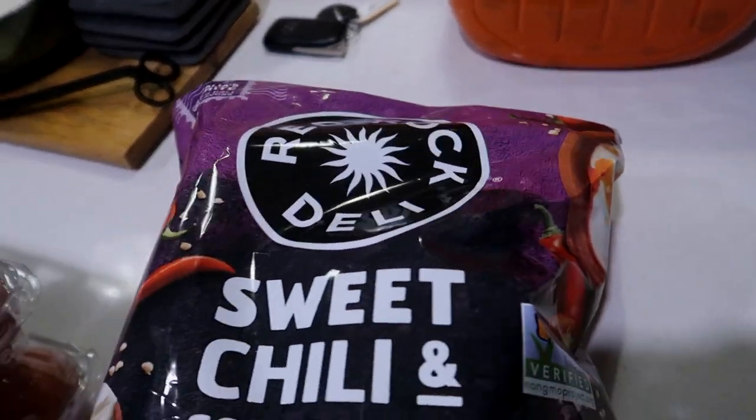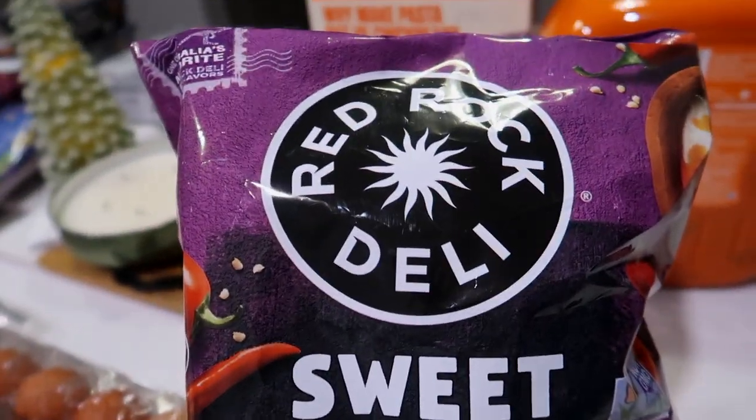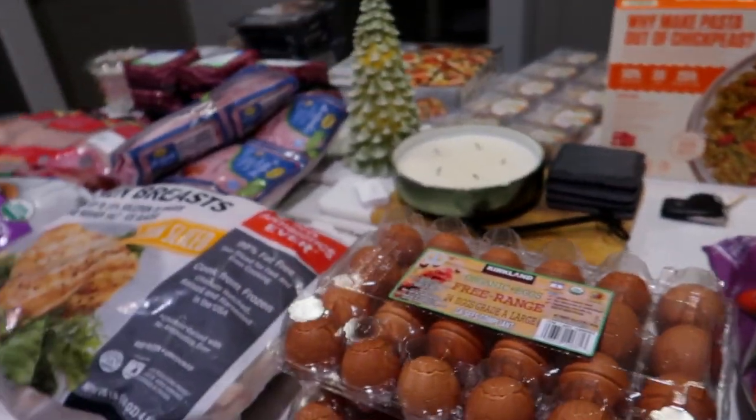And then we got these chips, sweet chili and sour cream. Sounded really good. So, gonna put all this stuff away.